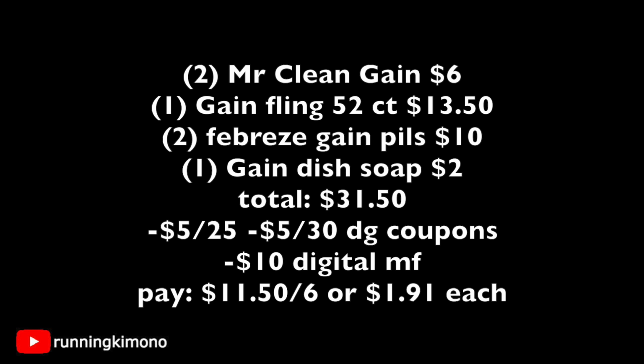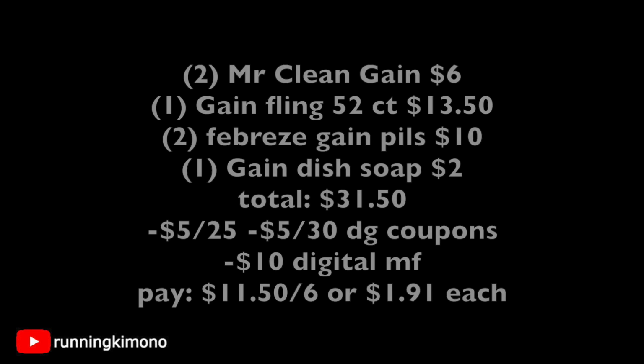Punch in your phone number as the cashier is scanning the items. When the final pay button is pressed, 5 off of 25 and 5 off of 30 are coming off. Those are the Dollar General coupons, along with $10 of digitals. You're left with paying $11.50 out of pocket for the 6 items, shaking it out to $1.91 per product. That is a really fantastic deal, guys.